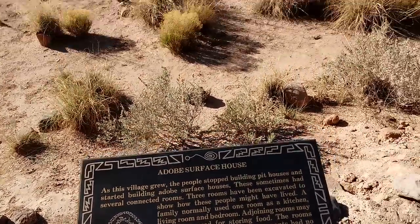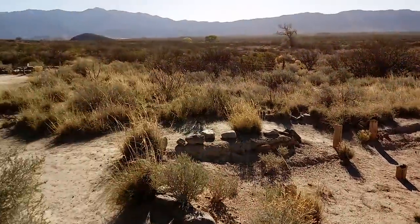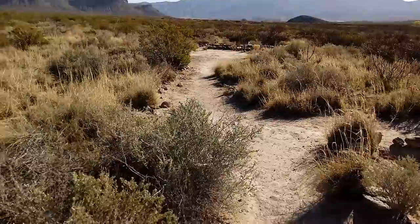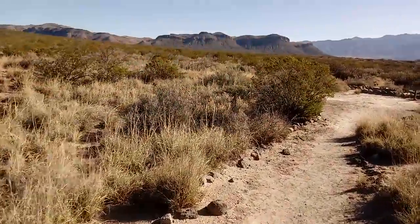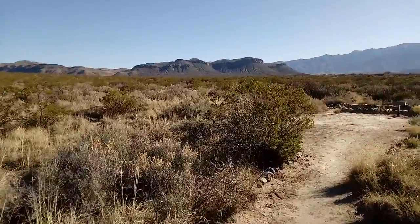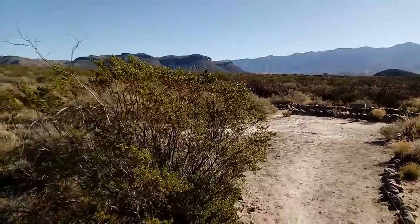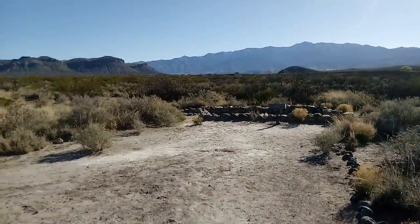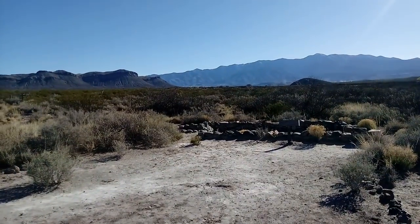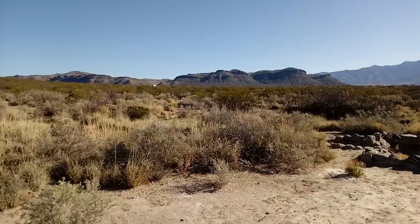Interesting. But anyway, I thought there was some more around here. Yeah, there is. There's one over here, I think. Let's go. I don't see a trail to it. Well, I don't see it either. This is all fenced in. So there's no more to it, guys.